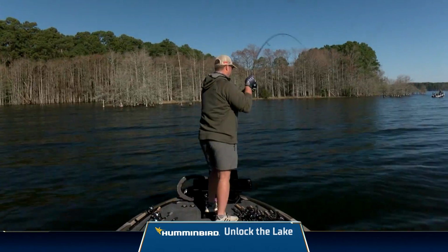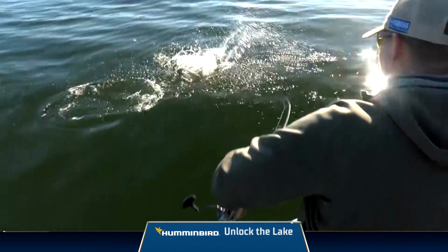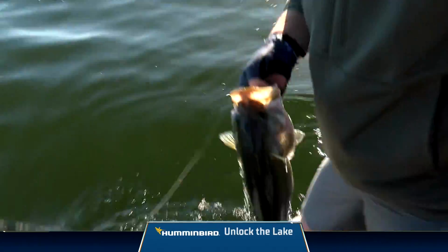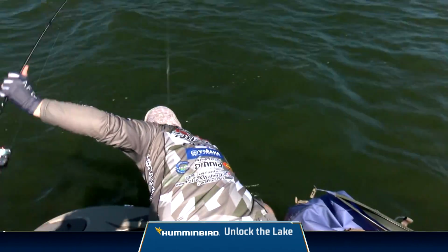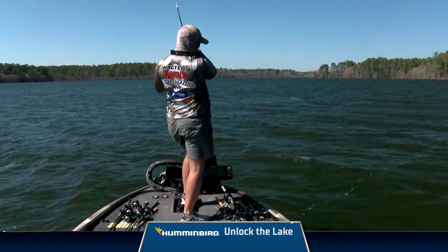Patrick Walters said really 20 to 30 feet of water standing timber. Not a ton of bait in the area where he caught the giant bag. But throughout this tournament, Patrick Walters said, I was never on big numbers. I was just on quality, concentrating on little creek channel swings throughout the entire event.